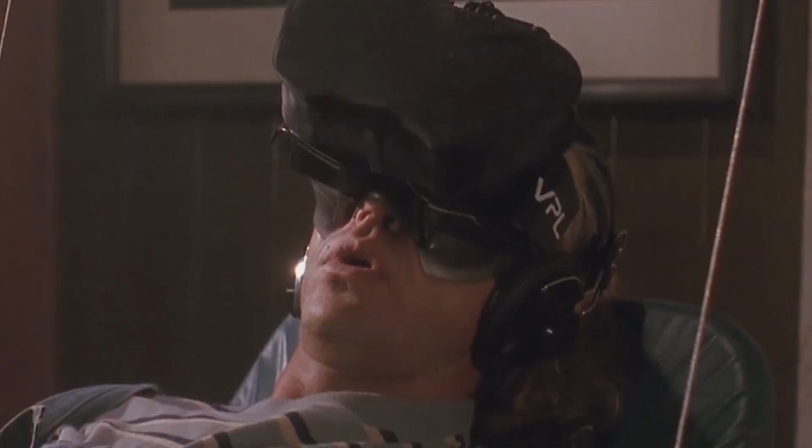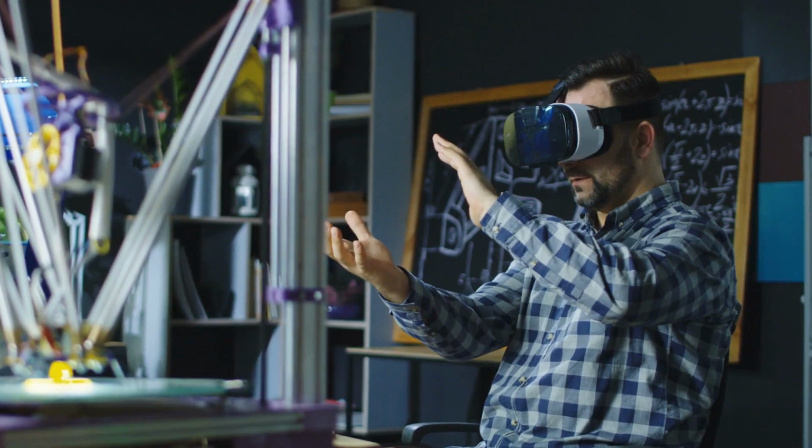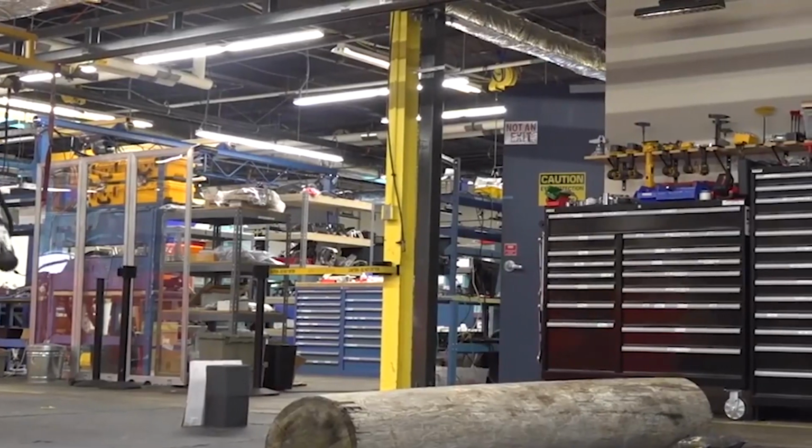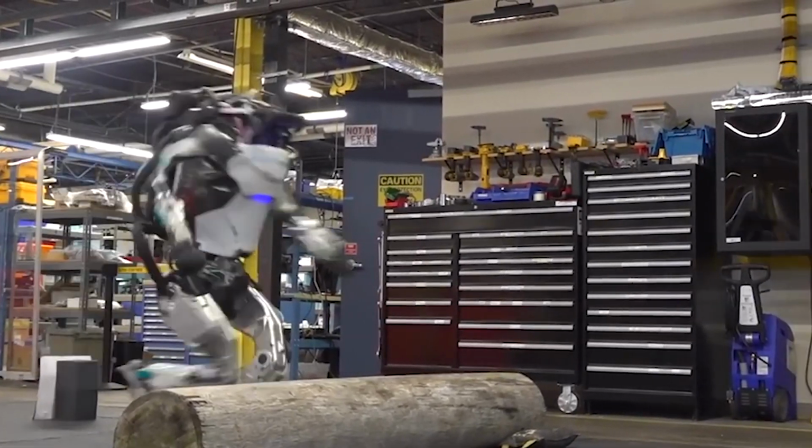Everything from VR goggles in Lawnmower Man, now that is a reality. It might not be something that we see every day. Robots, we see it from Boston Dynamics. These are things that are just about to peak.